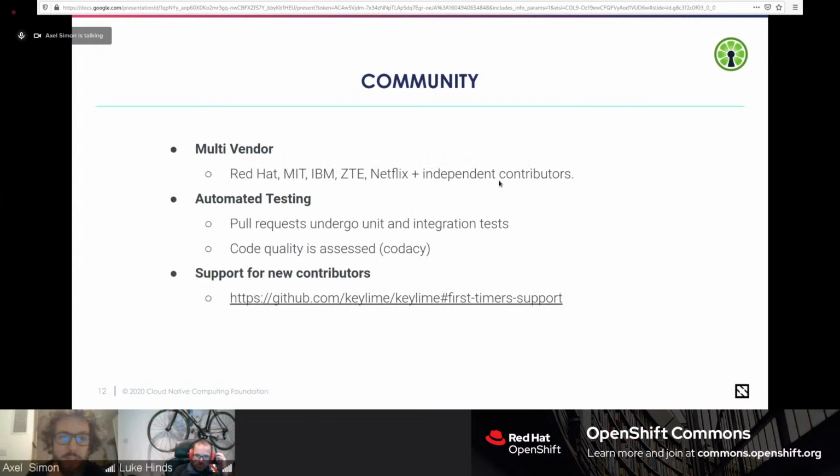Beyond all this technical stuff, we also have quite a nice community working on the project. For a start, it's multi-vendor, so that's always really nice. We have people from Red Hat, as you know, but also from MIT, some people at IBM, people at Netflix and ZTE, and some independent contributors who are also working on the project. We also don't have just developers. We also have other people working on UX, working on outreach and everything. So that's really quite nice.